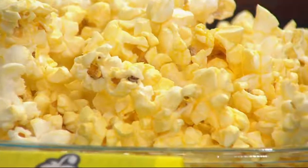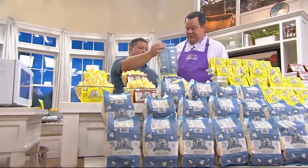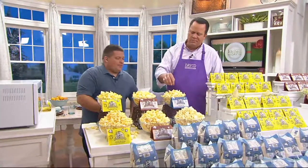So we have light, original, and extra. So that works out nicely. Here's the light butter. This is the light. And David, I have to tell you, the light butter is delicious. Yeah, it has a great flavor. Same virtually hullless kernel. Like I said, just a little less fat, a little less salt. I like this fine.